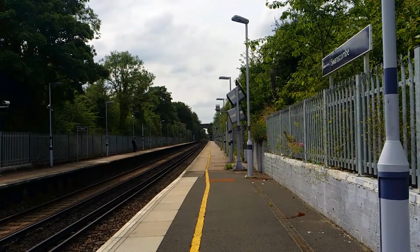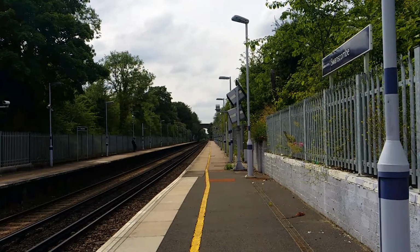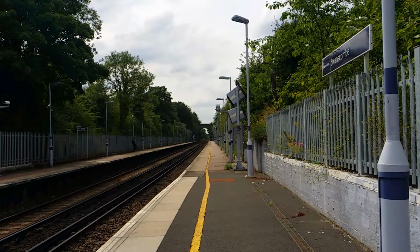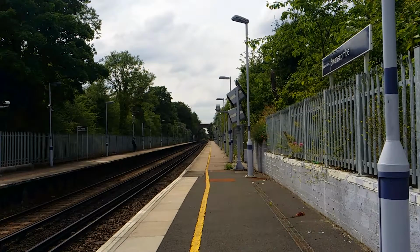And now getting ready to pass by is Lima 44, the 1532 Southeastern service from London Charing Cross to Gillingham. Yes, I know I did that quick. We've got really good viewing here as opposed to Northfleet Station.